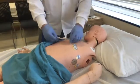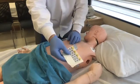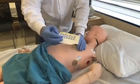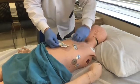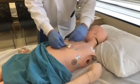What a jerk. So if I have 4 limb leads and 6 chest leads, that means I should have 10 of these. So when I grab all of these at the end of the day, I should count 10. So those of you for EKG, that's our lab.